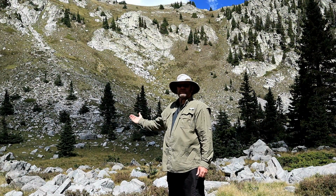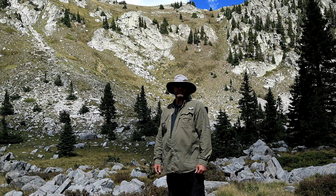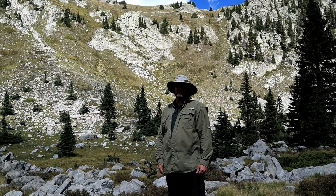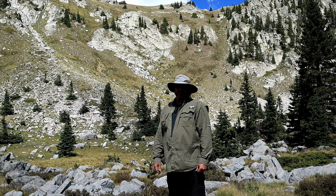Bighorn sheep all over the mountainside behind me. I would love to stay here and just film them all day, but I do have to get to camp and set up camp and do all the camp chores, so looks like I gotta keep going.